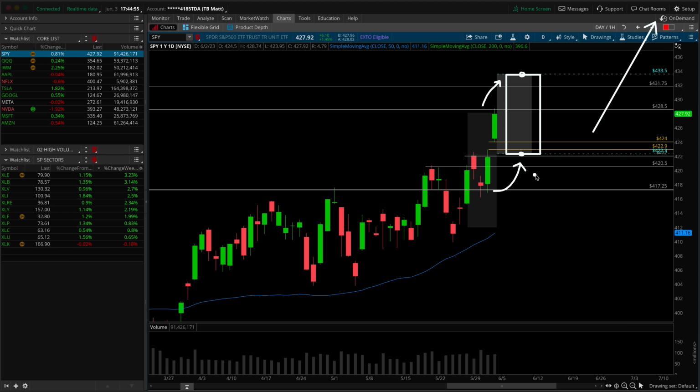So expected move here is bullish, and it's also worth pointing out that the lower edge of the expected move is also in alignment with a gap fill reversal level. It's also in alignment with the equal high break from the Thursday into Friday session. So it's structurally significant on top of being significant from the options pricing perspective.